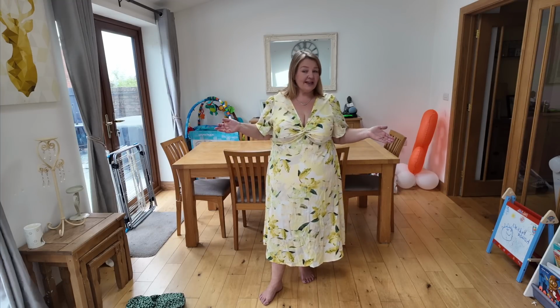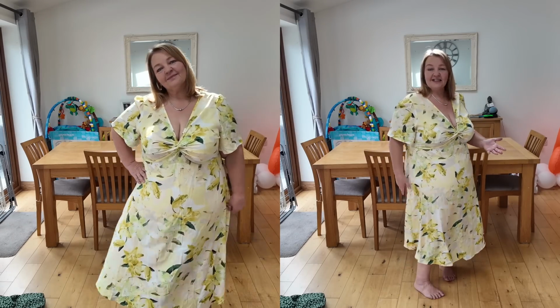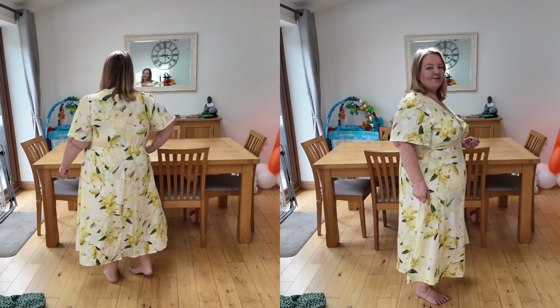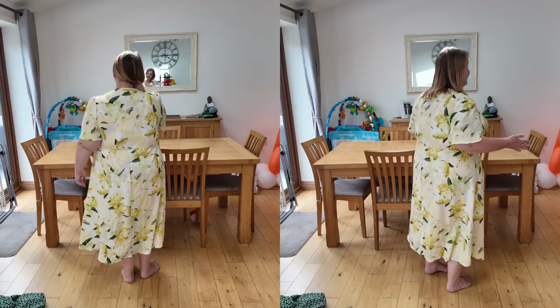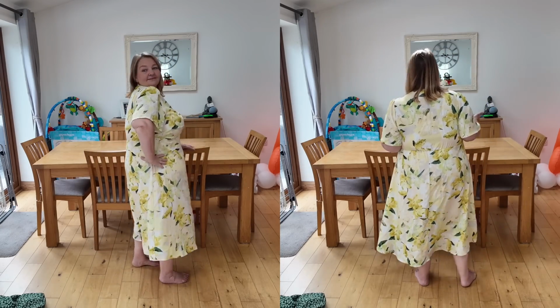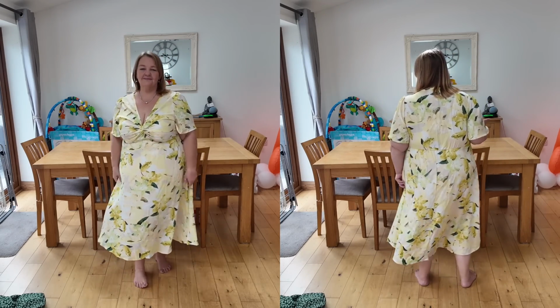It's designed to be a longer length dress, so I'm not going to complain it's too long. In fact, it's perfect length for me because I feel it covers my bumpy knees and my hairy legs without really showing too much. I just love the swaying, and I love the feeling of this fabric. I know it's polyester, but it feels quite satiny.